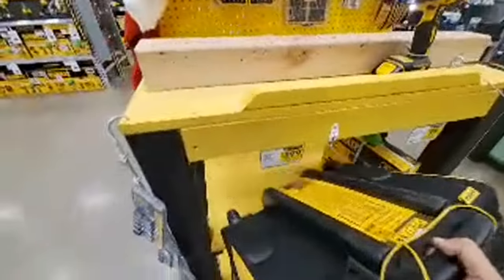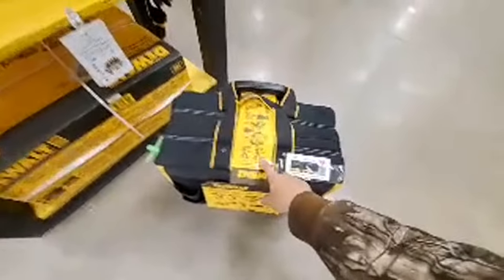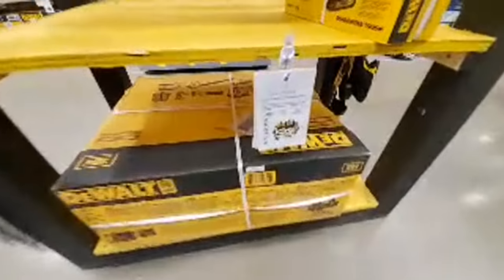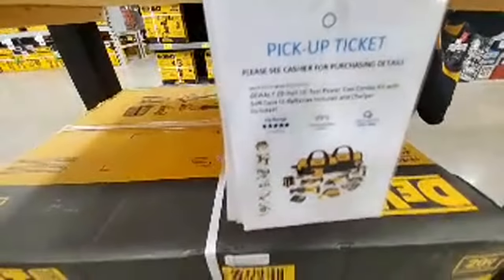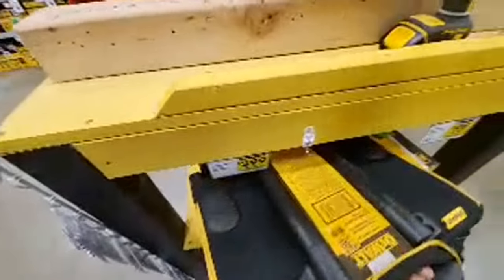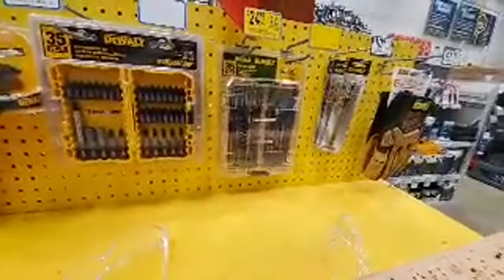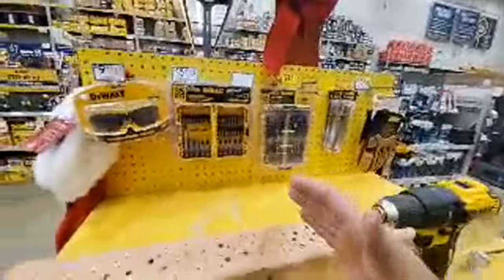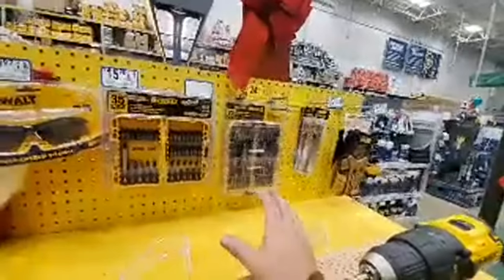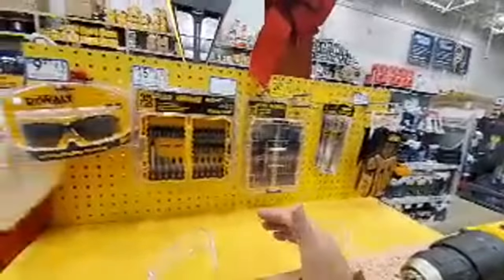And I think this comes with the 780 instead of the 771. No, it comes with the 771, so it comes with the real cheap drill driver. You've got to pick up a ticket to get this thing. I guess they expect to sell these very quickly. $24 for this Tough Grip. Remember, Home Depot doesn't carry any of the Tough Grip stuff. Lowe's does, and they're actually putting them in that Tough Case for Lowe's.